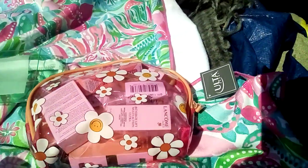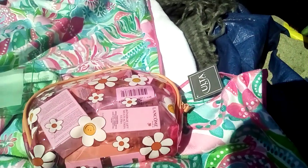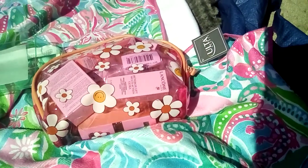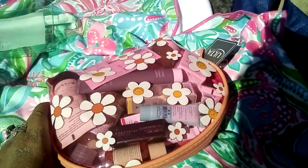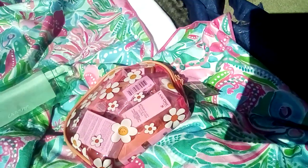We have a cute little kit. Okay. The cute kit here, we have a beautiful pouch. It has little daisies on it. It's packed full of stuff. Wow, oh my god. Okay, we have to open all that and see what else is in here.